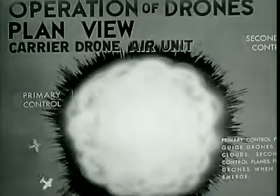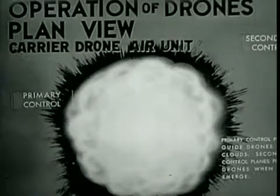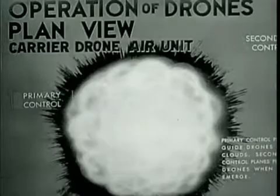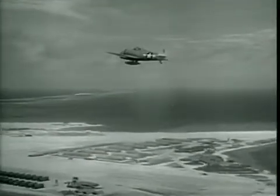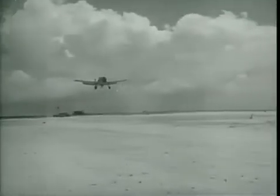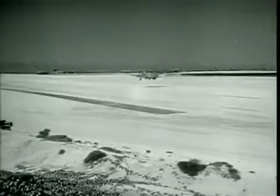On the way to the target array, 9 minutes before detonation, one F-6F drone developed an inoperable aileron at 28,000 feet, spiraled out of control and crashed. With this exception, the flight plan of the drone fighters was carried out with notable success. Landing at Roy, the Navy drones brought back a wide variety of scientific data and samples.